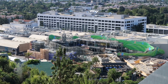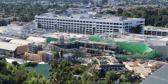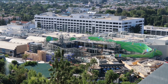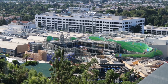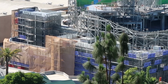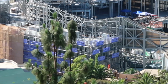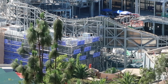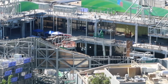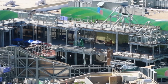Transitioning over to the Super Nintendo World project, work has continued on it, which is really fantastic news. They have scrims up on the side of the scaffolding that's around the perimeter of Nintendo, closest to the Jurassic Park or the Jurassic World side. You can see they've been installing more of the sheeting. I like to call it drywall sheeting, but I don't think it's drywall. But it's sheeting that goes on the exterior units of steel that are around the perimeter of the project. And then on top of that, they start doing the more fine details. But yeah, progress has begun again, which is really nice to see.